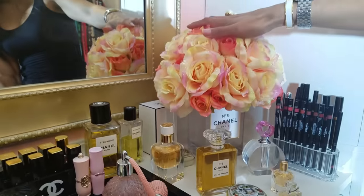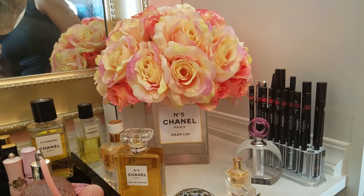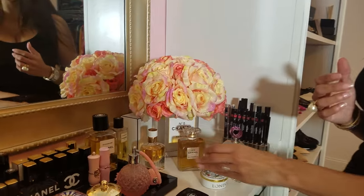I have a Chanel vase here that was a DIY. So I made this myself. Easiest thing to do, guys. There are so many cute videos on YouTube that show you how to do that. And it gives the vanity a really cute and feminine touch. So I made this myself in like 30 minutes.